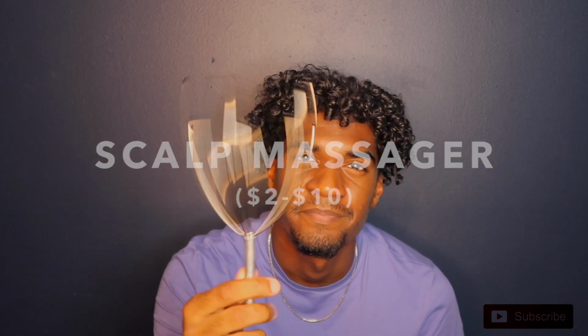Alright guys, so the last tool is going to be the head massager. This is a really good tool. It helps promote healthy hair, a healthy scalp, just as we used with the head scrubber. But this is really relaxing, it's really smooth. I use this multiple times a day. I love using this only because my hair's gotten a lot longer from it.